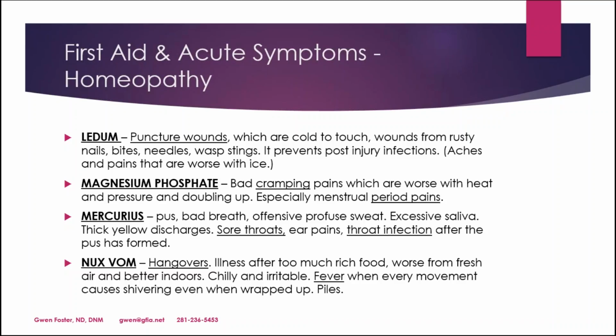Nux vomica is great for hangovers, illness after too much rich food, worse from fresh air and better indoors. It's for when people are chilly and irritable, and fever when every movement causes shivering, even when wrapped up, or piles, which also means hemorrhoids. Nux vomica is also for overindulgence.